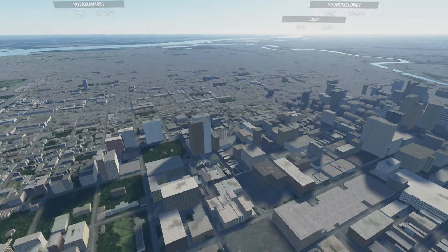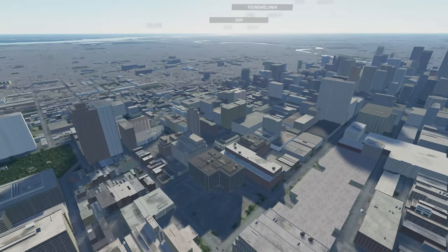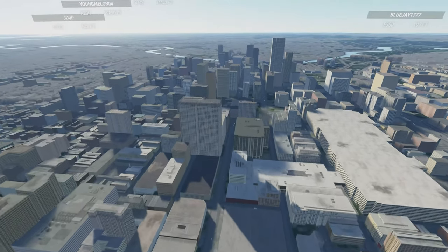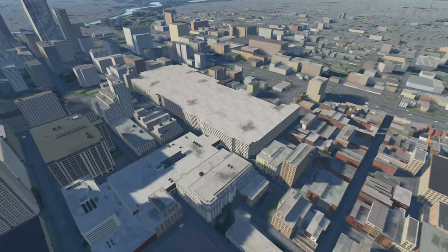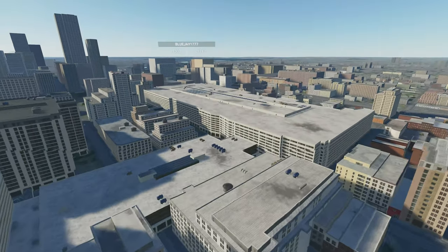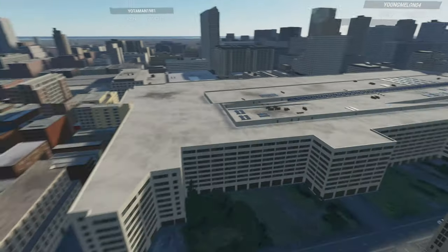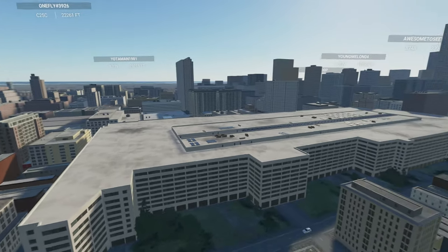I'm surprised my graphics card isn't freaking out. Actually, maybe it is. I see a lot of power usage going on. That's an awfully big building. I don't know, is that an enormous parking structure? What is that? Maybe a convention center or something? Just looks like a big parking structure.